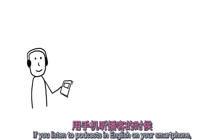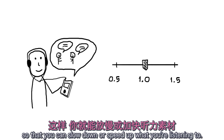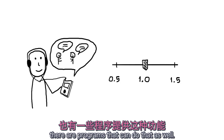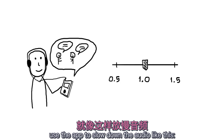For example, if you listen to podcasts in English on your smartphone, find an app that lets you change playback speed so that you can slow down or speed up what you're listening to. If you listen on your computer, there are programs that can do that as well. Then, whenever you have trouble understanding, use the app to slow down the audio, like this.